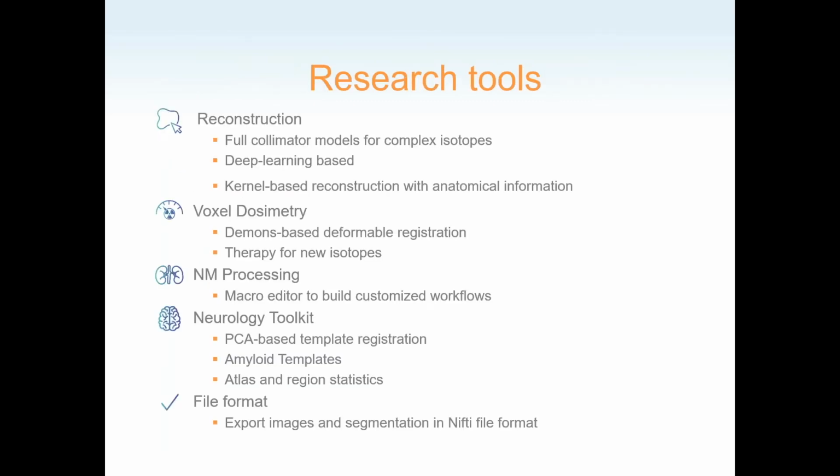There were several research tools in reconstruction, voxel dosimetry, nuclear medicine processing, and neurology toolkit, and all of that could be exported in the form of Excel file for data analysis, and images could be transported for purposes of publications.